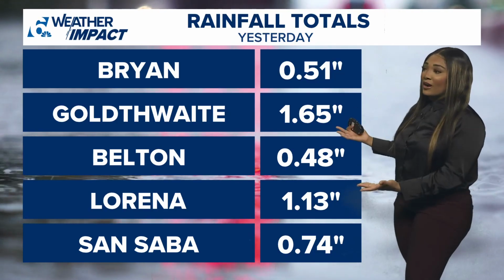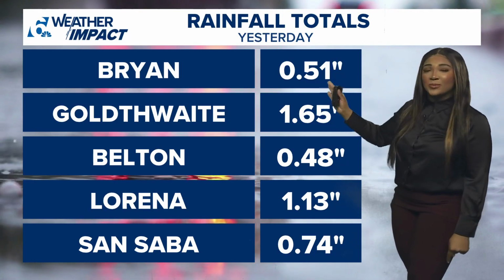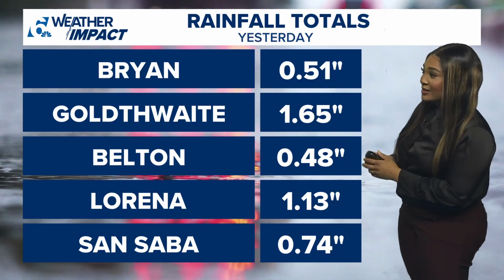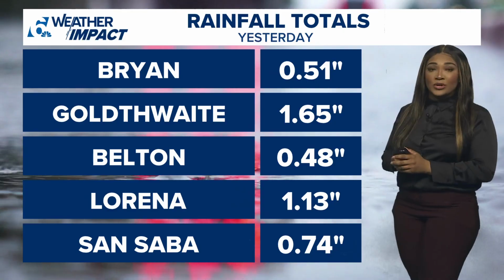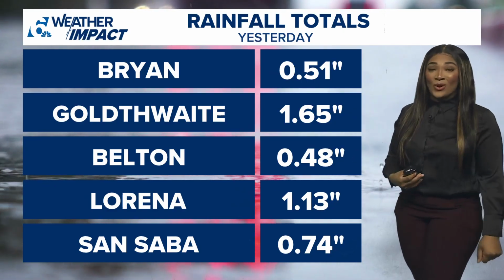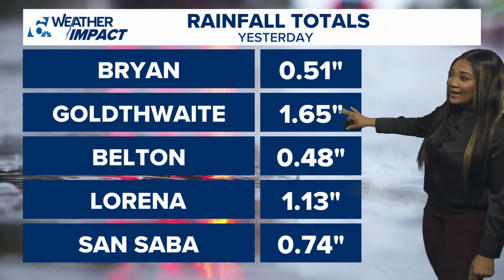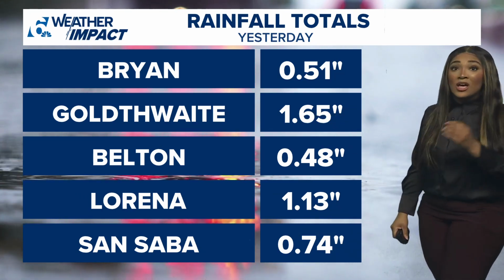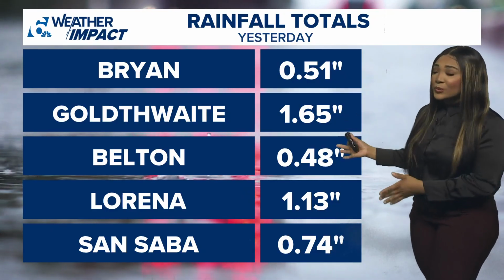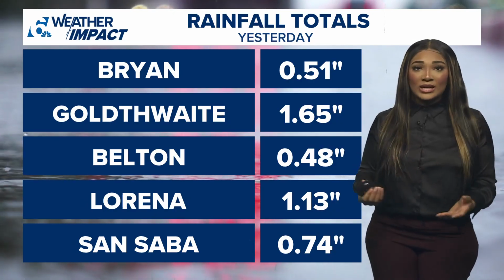Now, this is some of our highest rainfall totals we saw across the region. Bryan specifically saw a little bit over half an inch, but just briefly further south is where we did see nearly 3 inches recorded, closer towards the Houston area, also where we saw that tornado yesterday. Goldthwaite, you came in with one of the highest totals across Central Texas, a little bit over 1.5 inches. Belton close to half an inch. Lorena.